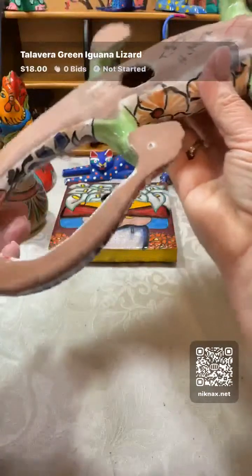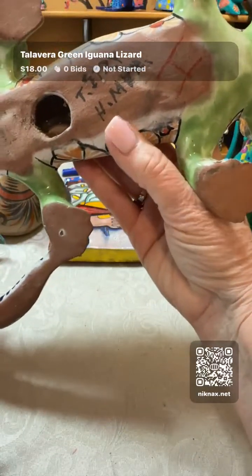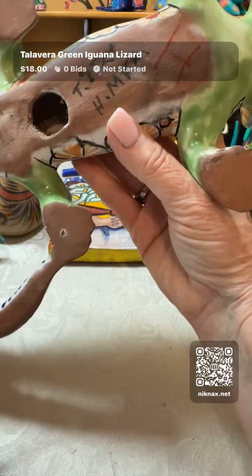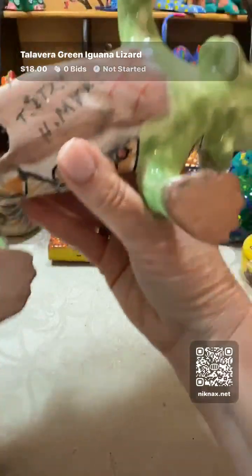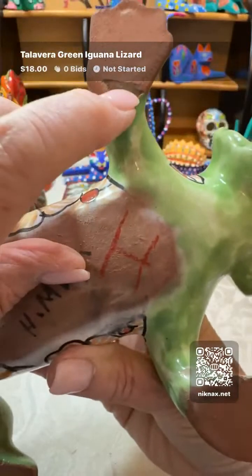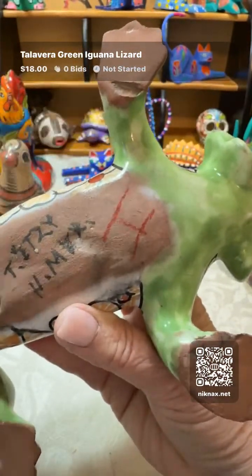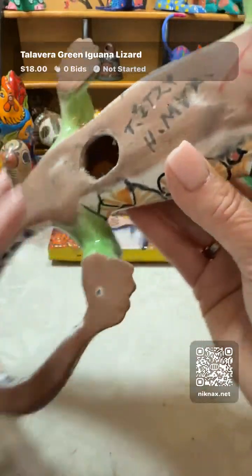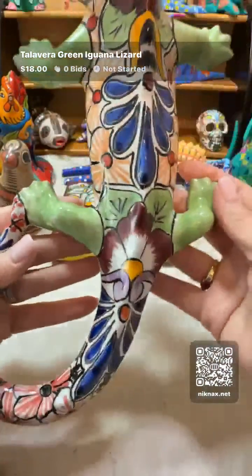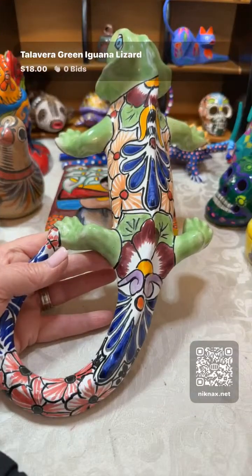He's in great condition. It is marked T, Itzy, I think, H standing for Echo, or Hecho in Mexico. There is one little, that's not a chip. I think that's a design or manufacturer issue because the paint kind of is going over the top of it. Nice big iguana lizard. $18 start, and he's running.